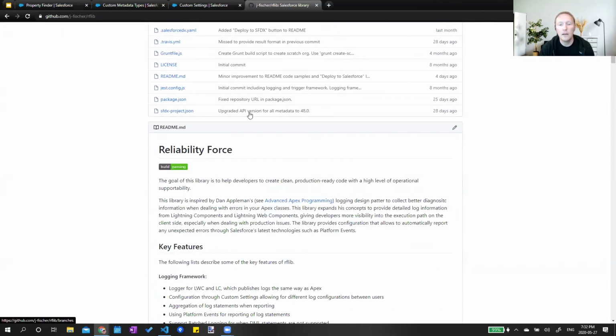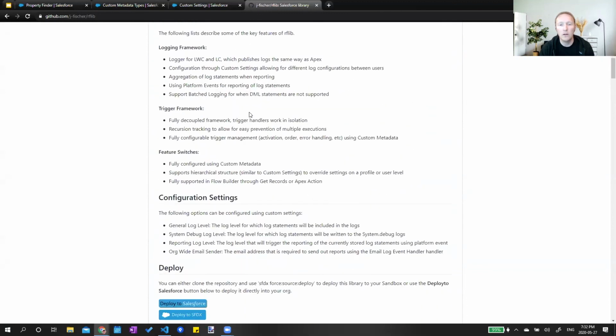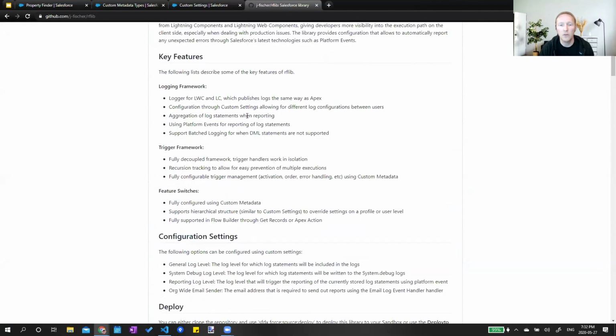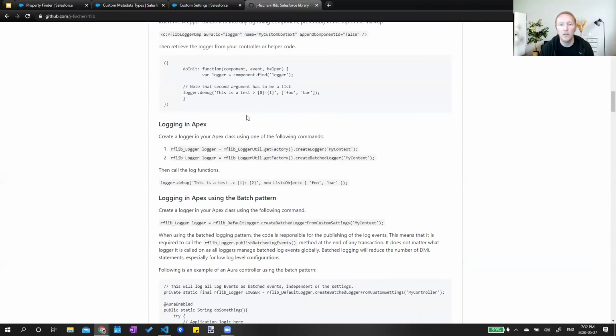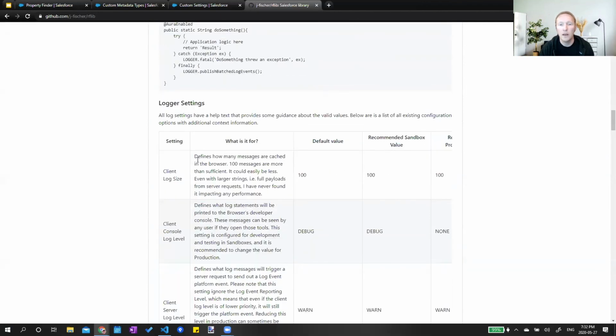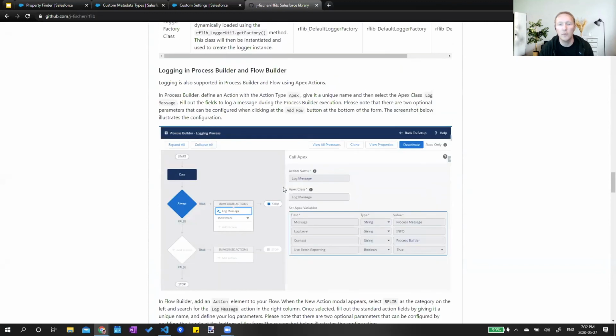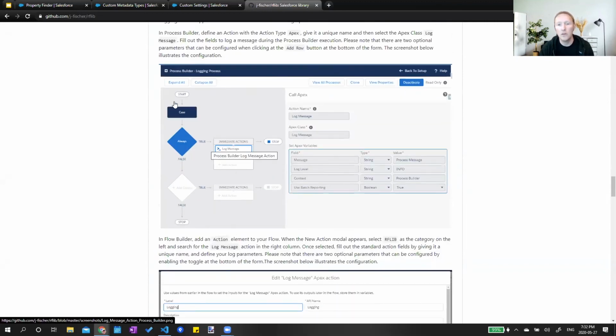But I really put an emphasis on documentation, in the README.md file on the repository itself. So as you can come in here, you see all the code samples, a full overview of all the log settings, best practice recommendations for production versus development environments, and then also documentation around the declarative side of things.